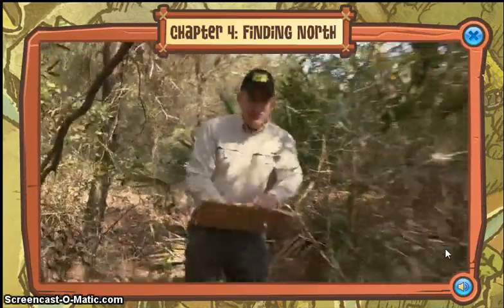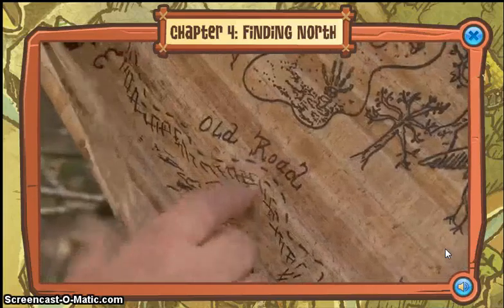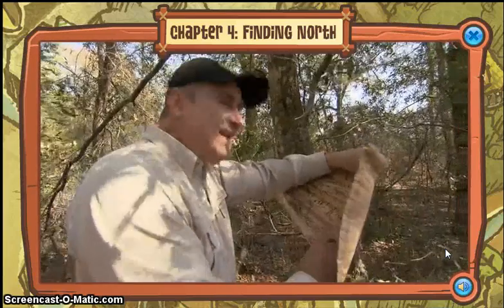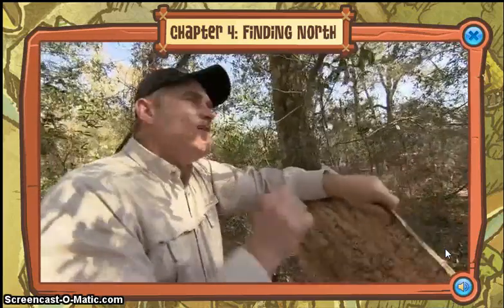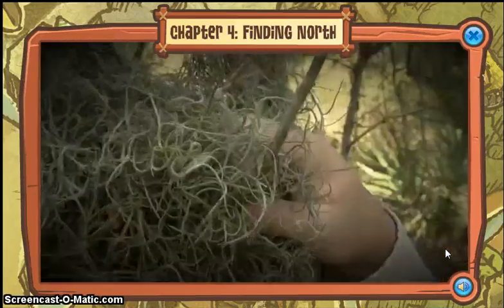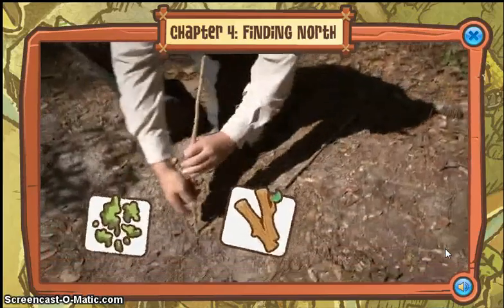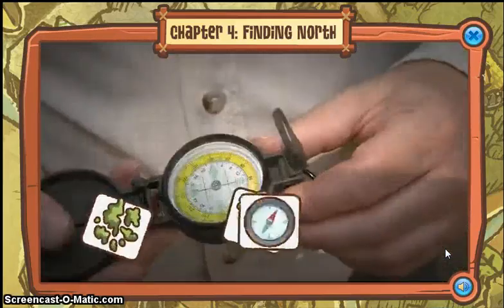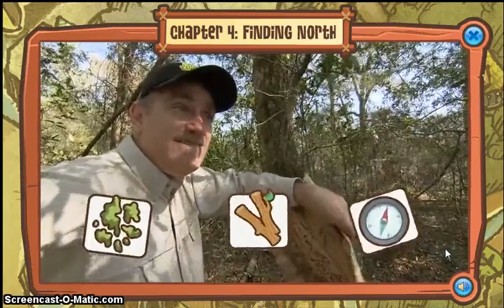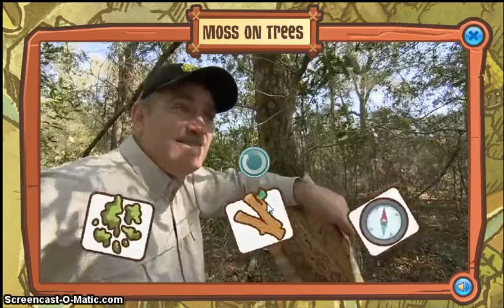All right, this is a little confusing, but I think that we're on the old road right here. And the swamp forest is north of the old road. But the problem is, we need to know which direction is north. What can I use to help me determine which way is north? Moss on trees? 2 sticks? Or maybe a compass? What do you think? Compass, obviously. So let's try moss on tree first.